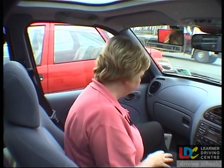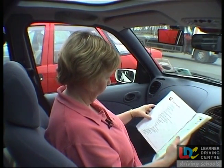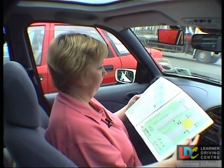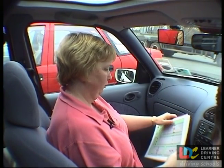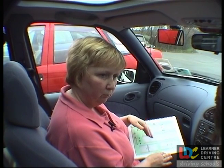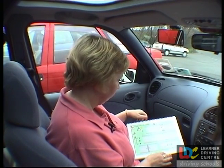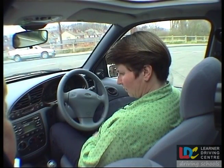Right, so we'll deal with pedestrian crossings now. There are various different types of pedestrian crossings, but as the name suggests, it's where pedestrians can cross the road more safely than they would be able to if there wasn't a crossing there. First of all, I'm just going to come out of the road for a second.